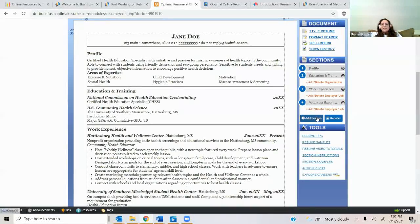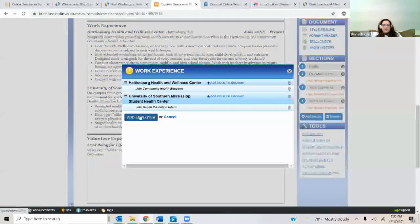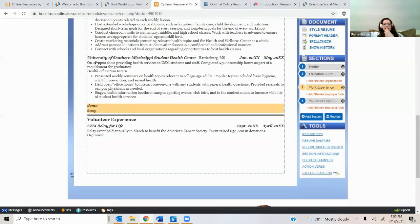And then the sections here, this is where everything starts to get a little bit more complicated the more you're working on this. You can add more sections, like let's say I have more than 2 places that I've worked. So I may want to add another job here. So I can just fill out the fields, and it'll insert that into my section.